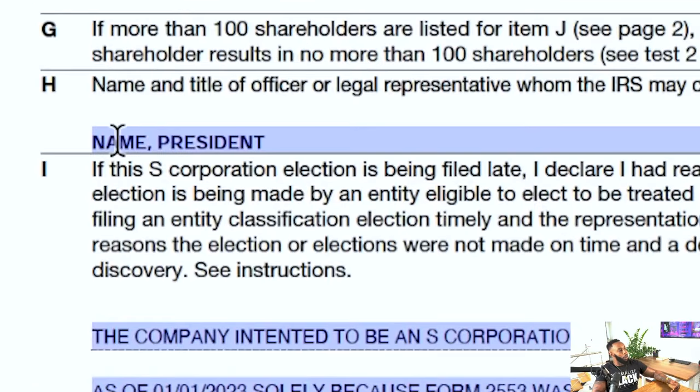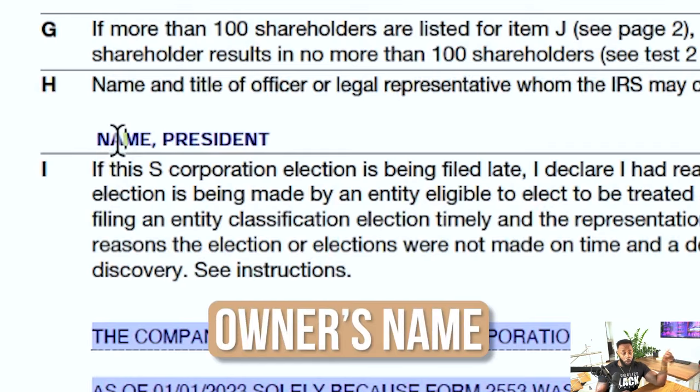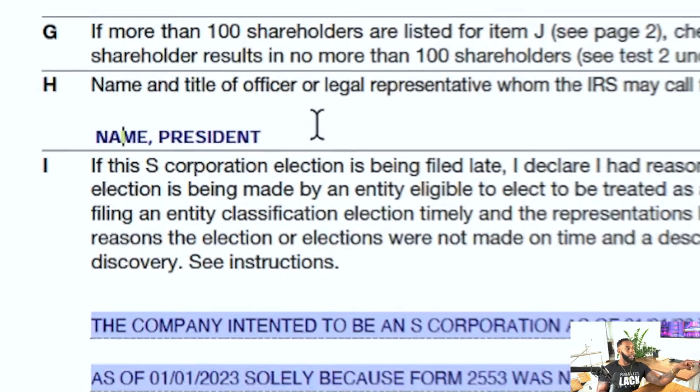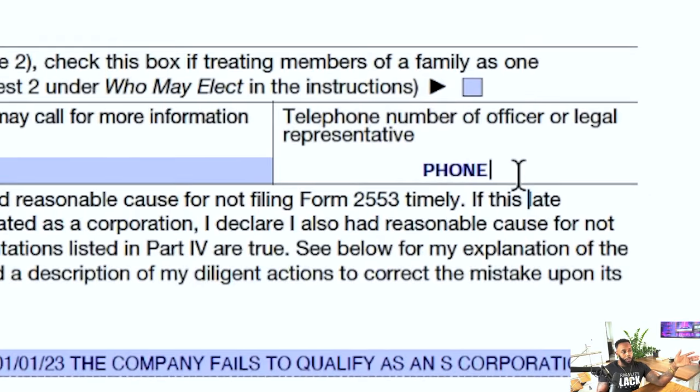All right, now, this is very important. So you want to put the owner's name here. If you're the owner of this LLC, you want to put the owner's full name here, and you want to put president, because now, when you're an S-Corp, you're going to be the president of this entity. So you want to put president there. Business phone number, this is fairly obvious. This is the business's phone number, so you put the business phone number here.